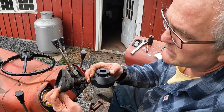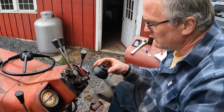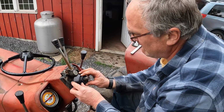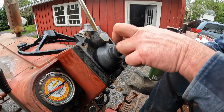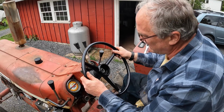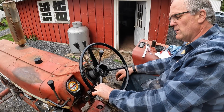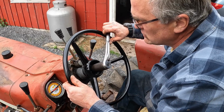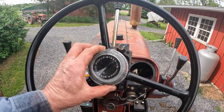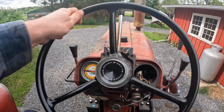Next comes a new boot. Here's the old boot, all torn up and just nastified. Put that one on there. Put a judicious amount of grease on the splines here. Slide the steering wheel back on. There, for easy cruising with one hand on the wheel. Put the nut back on. Tighten her down, 35 foot-pounds. And then we can put this beautiful center cover on. There we go, ready to go ramming around. That takes care of this problem on the 756 anyway.